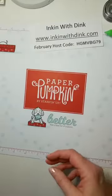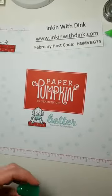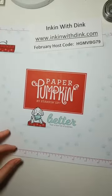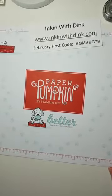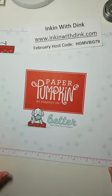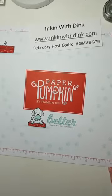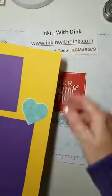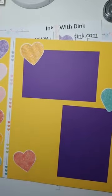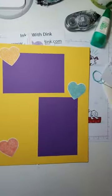Let's do it. So a lot of you know that I am a big scrapbooker and I love to scrapbook, but I also like to show you guys scrapbook pages that I have done, because even if you are not a scrapbooker, you can certainly take all of the ideas that I give you and make them into cards. Okay, they're super easy to make into cards too. So this is a page that I did. Let me pull this up a little bit here.